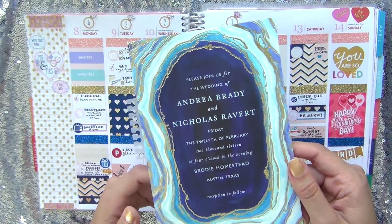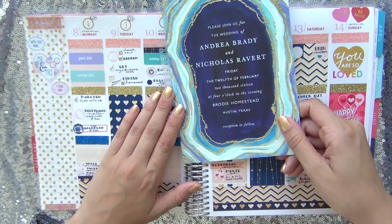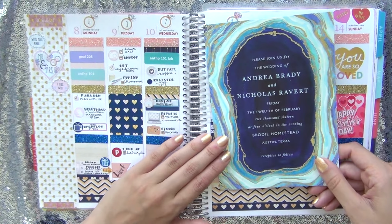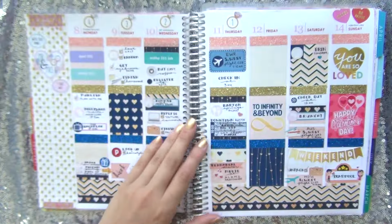This was such a beautiful invitation that I just had to put it in my planner. Everyone else uses coil clips to put in wedding invitations, and I don't really go to weddings, so I was kind of like, yes, stick that sucker in. And of course she had to have the gold on there, super nice.